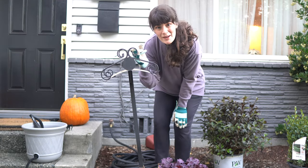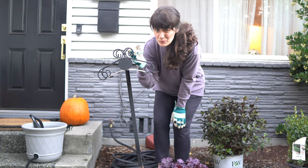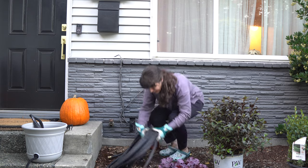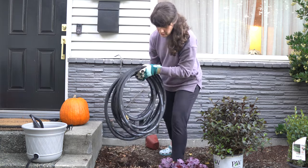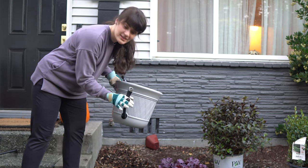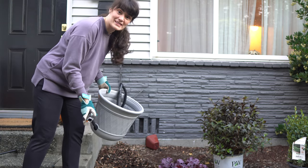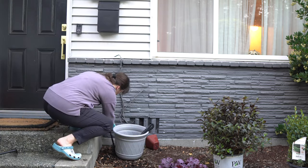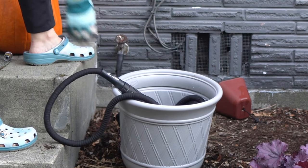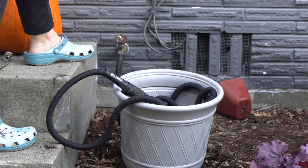Maybe something like this is better on the side of the house where it's not so visible. Goodbye, giant tire hose. So you just wind up the hose, put it in the pot, goes through the hole in the back. It's gonna be so nice and you won't even notice it. Oh my gosh, it's growing. That's kind of crazy.